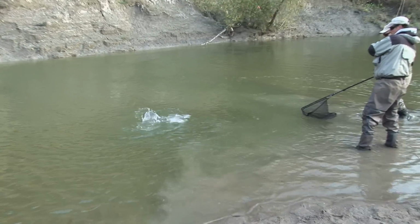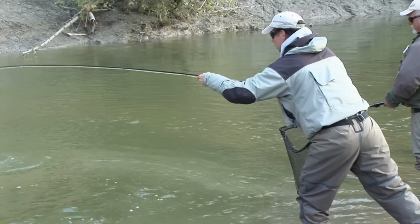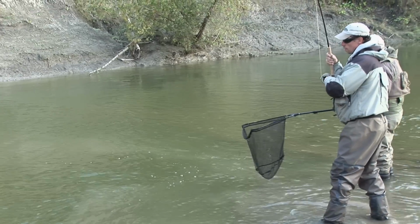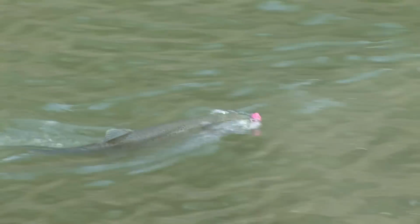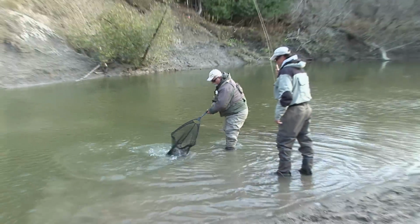That's a nice fresh fish. I don't think she's quite ready yet. There she goes. What fly did it take? I believe she's on my pink egg fly. Pink egg fly, okay. And away we go. Yes, sir.